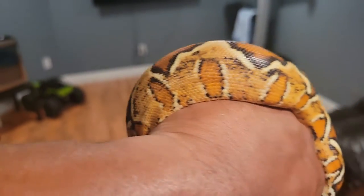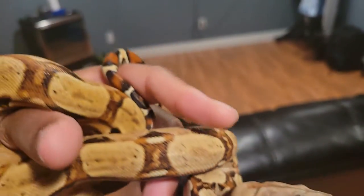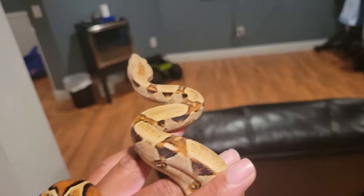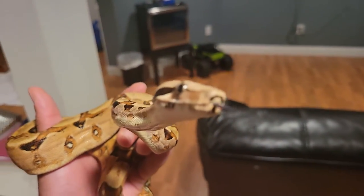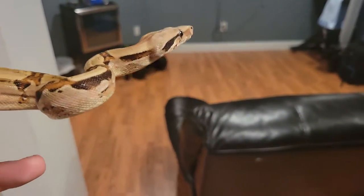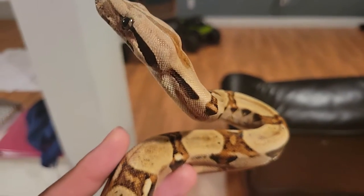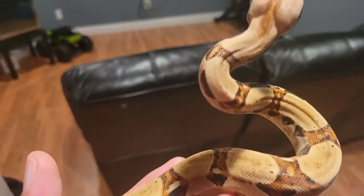So I'm gonna be selling another one of my older snakes, because I try to keep my limit at 5, and I'm becoming more of a fan of the lighter colors than the darks, even though I still love the motley. But I wanted to get some lighter snakes in my collection, so that's what this is for.